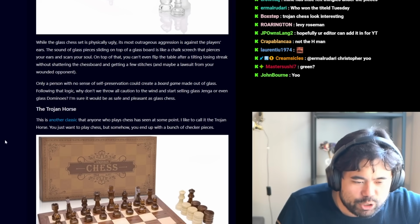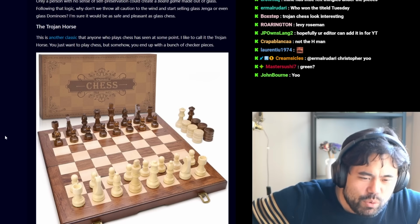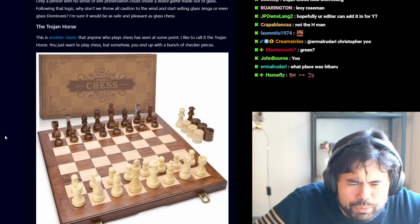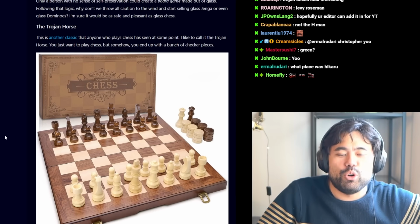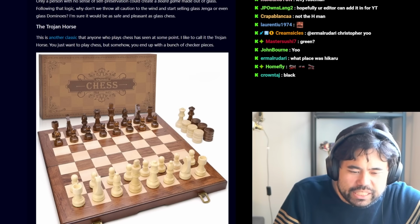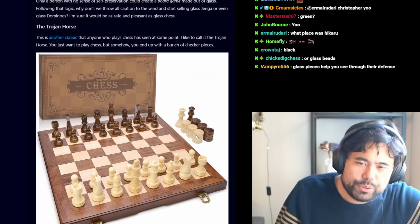All right, next up we have the Trojan horse. This is another classic that anyone who plays chess has seen at some point. I like to call it the Trojan horse. You just want to play chess, but somehow you end up with a bunch of checker pieces. Of course. Yes, I've seen this too. It's like you buy a chess set and then there are a bunch of checker pieces that come with it and you're just like, excuse me, what's going on?